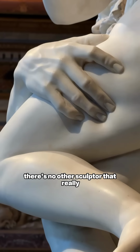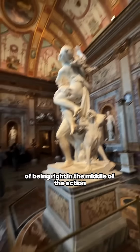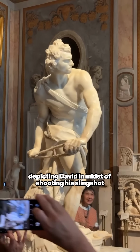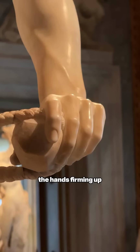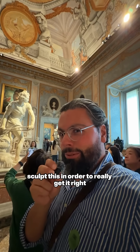There's no other sculptor that really has quite done the same type of visceral feeling of being right in the middle of the action. It's just stunning. And yet another Bernini masterpiece depicting David in the midst of shooting his slingshot. And you can see the muscles rippling, the hands firming up. I kind of wonder how many times he needed to sculpt this in order to really get it right.